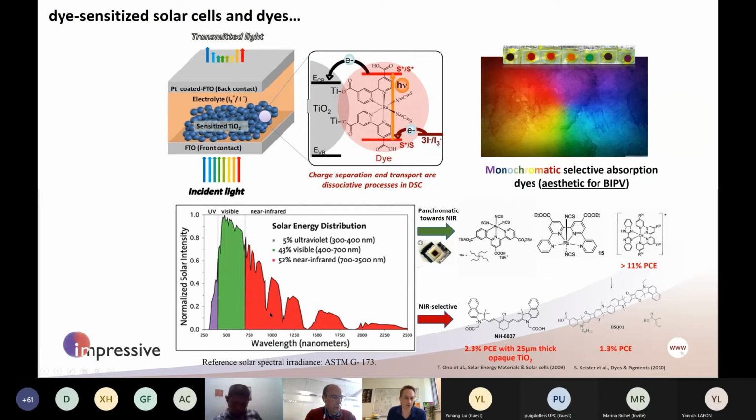Of course, the research on panchromatic dyes toward the near infrared is not something new. There are many panchromatic dyes based on ruthenium polypyridine complexes or on osmium complexes, which today achieve more than 11% power conversion efficiency. By contrast, you can also try not to develop a panchromatic dye, but to develop a selective dye. Developing a selective dye will move your research from typically metal organic complexes to purely organic deep IR structures.